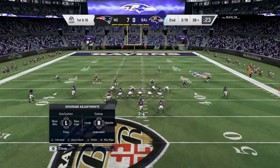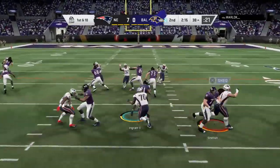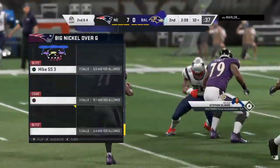So here's a 1st and 10 at the 38. On the draw, this is Ingram. He'll get a nice chunk there on the first down run, and it's 2nd and 4.